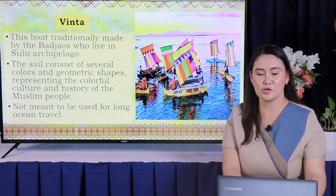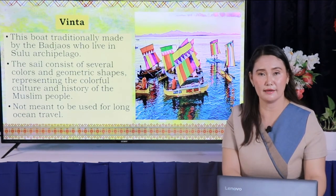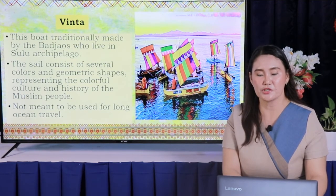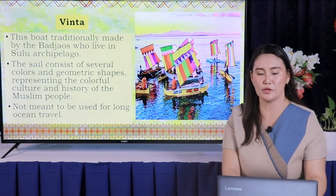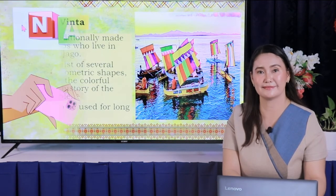This boat is traditionally made by the Bajaus who lived in the Sulu archipelago. The sail, called Vinta, consists of several colors and geometric shapes representing the colorful culture and history of the Muslim people. These boats are small and are not meant to be used for long ocean travel. They are used for livelihood activities such as fishing and diving for pearls and transportation around the archipelago.